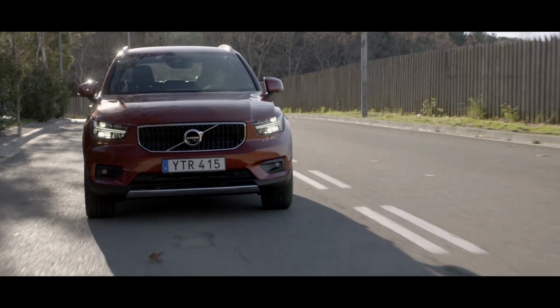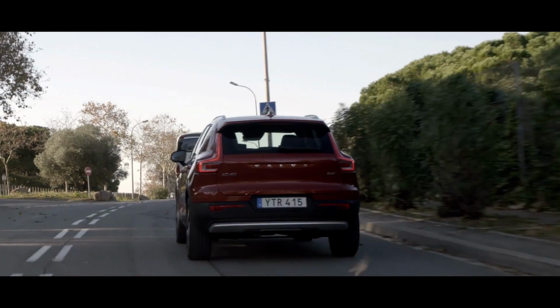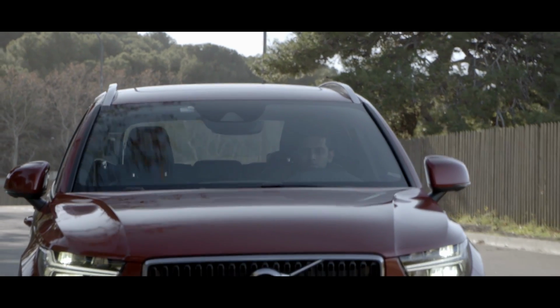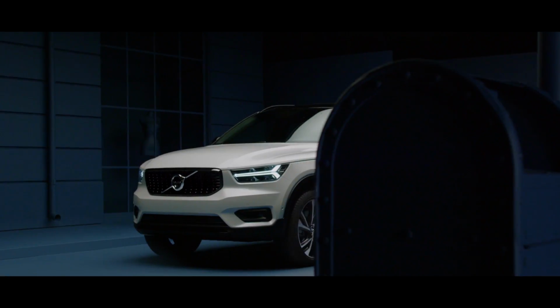The global SUV fiesta continues as the Swedes have now decided to enter the compact SUV arena. The new Volvo XC40 is certainly a unique looking car, and when I first laid eyes on it, I did like it a lot. But there is no denying the fact that it does look small. It's a compact after all.